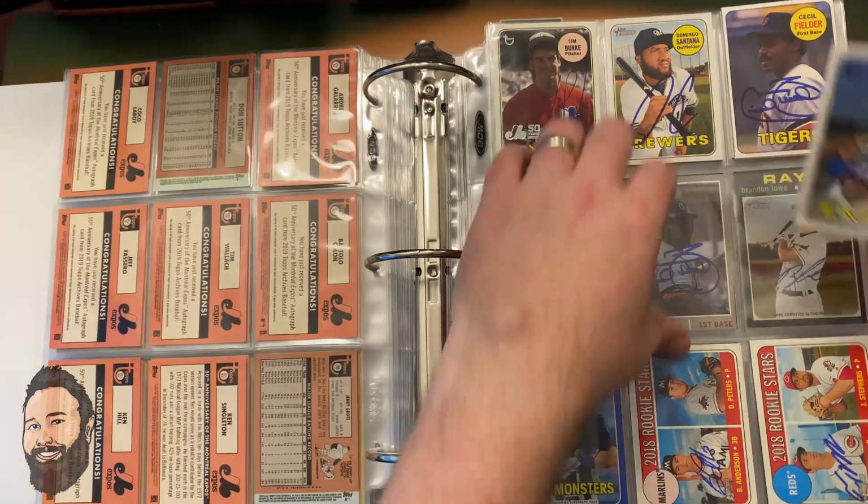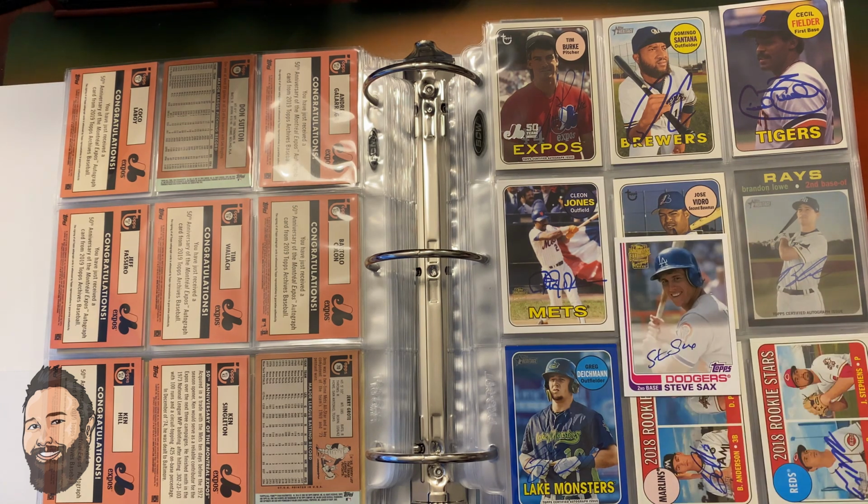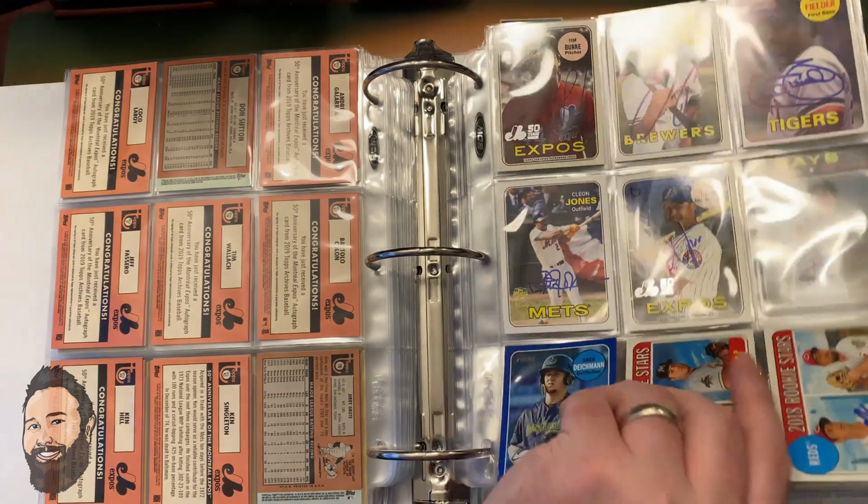Several pages of that. Okay, and the last one was just a crazy price for this. Certified auto of Steve Sachs. So that's out of 82. And let's get that in there.